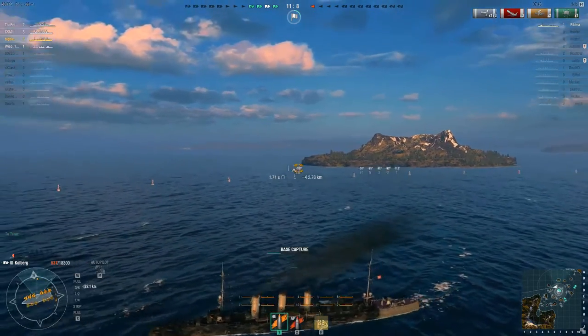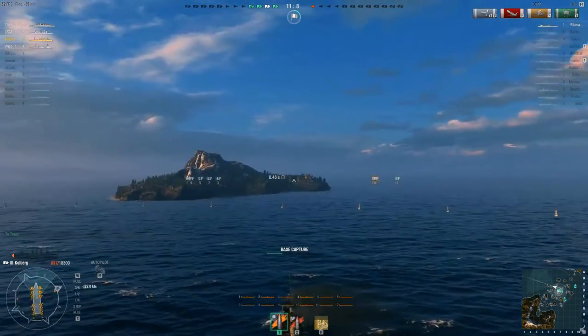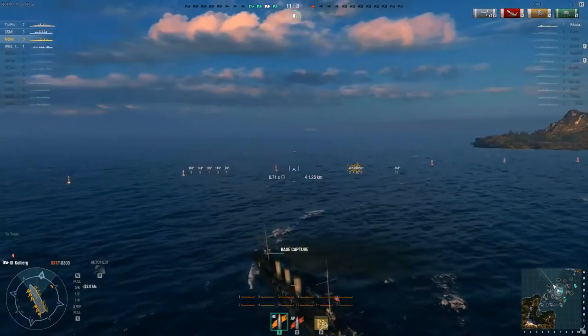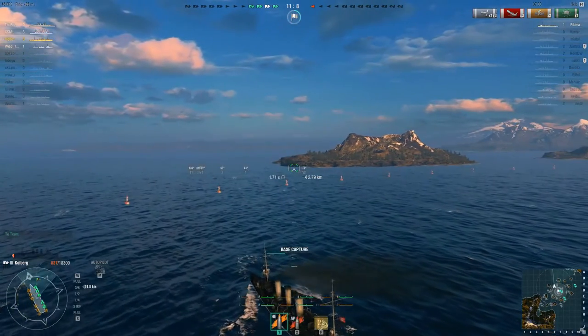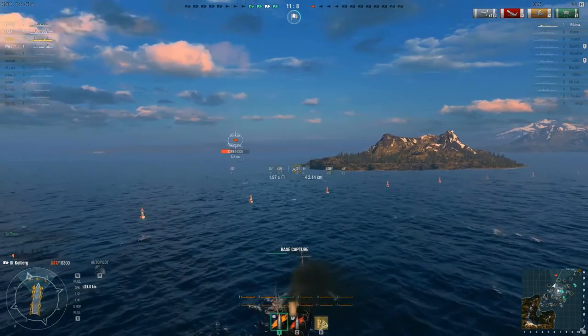Dumb. When you're this damaged, unless you're the last ship and you have no choice, you never go back into battle. This was foolish of me. I should never have done this. I should have sailed straight away from him and let the other guys deal with him. But darn it, I wanted that fourth kill, and there he is.